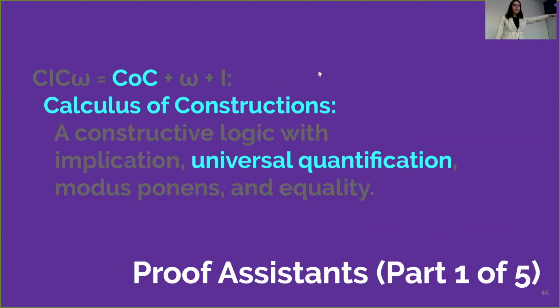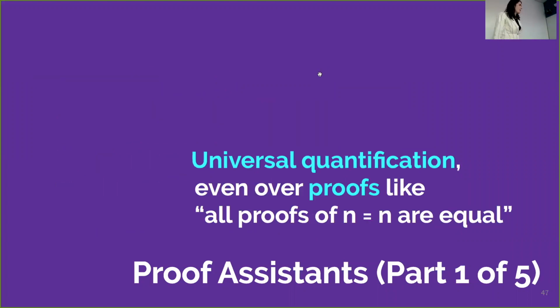I'd say the only really interesting thing about this logic, and one of the things that makes it so powerful, is that with this quantification, you can actually quantify over proofs and refer to them inside of your theorem statements, and then prove things about how your proofs relate to each other. So for example, you could state and prove in the calculus of constructions that for some natural number n, all proofs of n equals n are equal to each other, and they're all equal to reflexivity. So this is a little bit wild, but it's really fun. It makes it powerful.